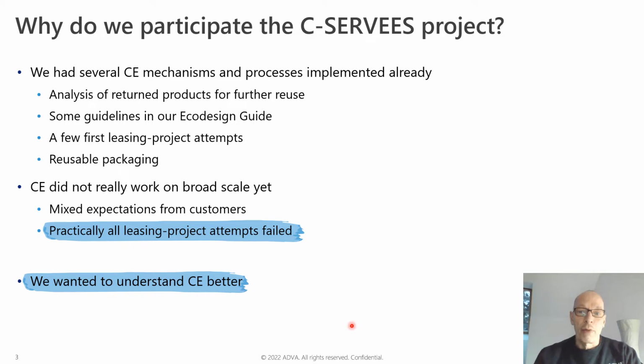Why are we participating in this project? We already had several circular economy mechanisms and processes implemented. For example, a process where we analyze all equipment sent back or returned to our logistics hubs for any possibilities of further future reuse. We also have some guidelines that address circular economy in our internal eco-design guide.